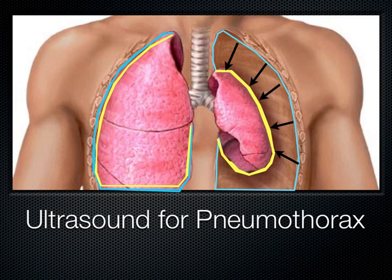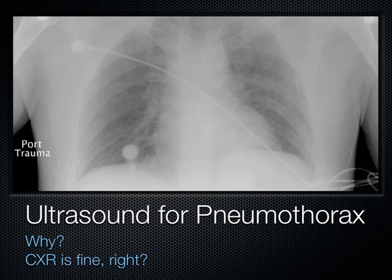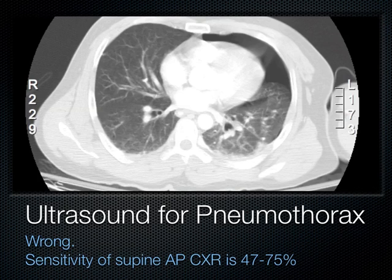Switching gears now to talk about pneumothorax. Pneumothorax is where the lung collapses away from the chest wall, as in this diagram. Actually, this patient right here has a pneumothorax. But it's very hard to see on a chest x-ray, particularly when the chest x-ray is taken in a supine patient, one laying on their back, in an anterior-posterior projection. So an anterior-posterior chest x-ray only has a sensitivity of sometimes as low as a coin toss to pick up a pneumothorax.